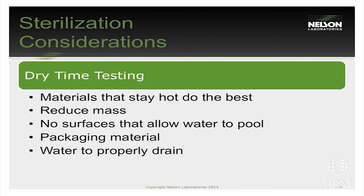For the dry time testing, we need to think about the fact that materials that stay hot do the best. We need to reduce the mass. We need to not allow areas that may pool water, and if there is any pooling of water, we need to make sure that it appropriately drains.